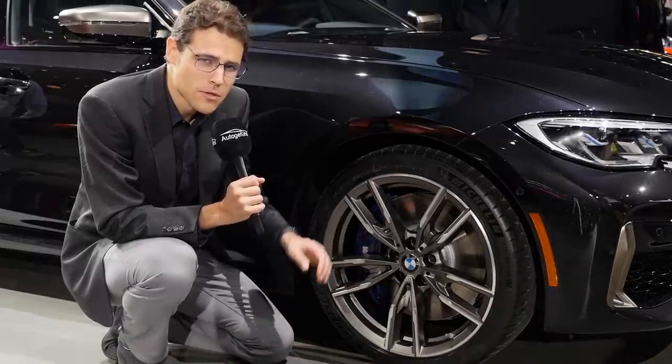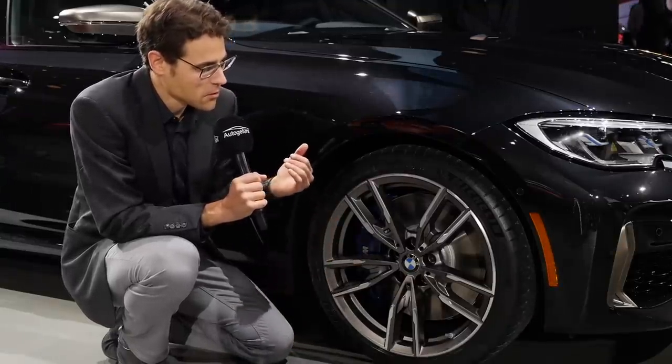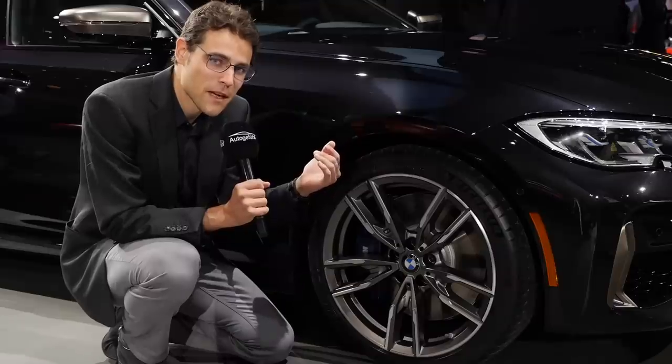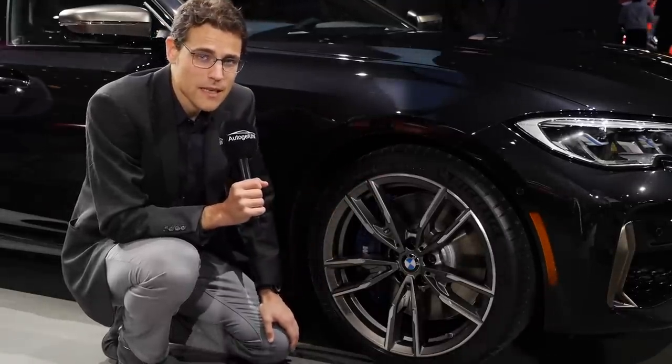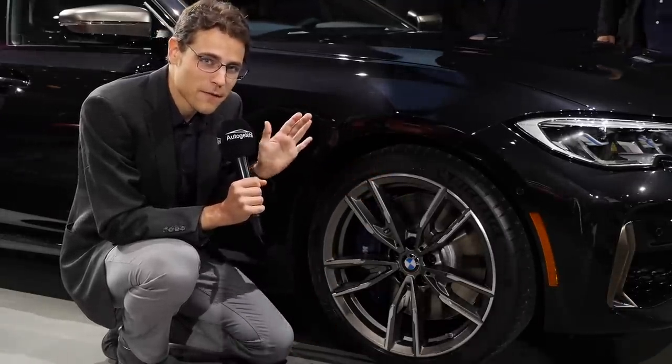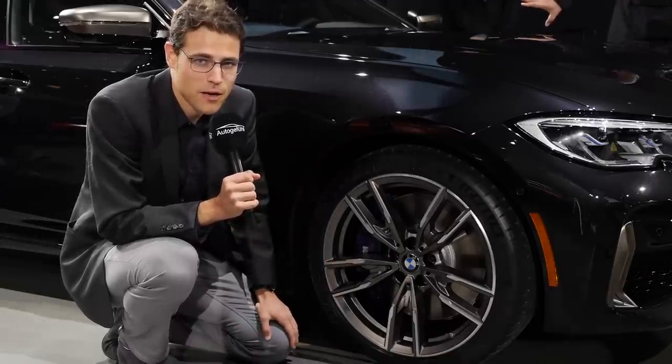The weight has been reduced a little bit compared to the outgoing model. It's about 50 kilograms. That's also accounting for this 50-50 weight balance. So although it's a classic sedan with the engine in the front, they have achieved a 50-50 front axle, rear axle weight balance that shall account for the sporty driving performance.